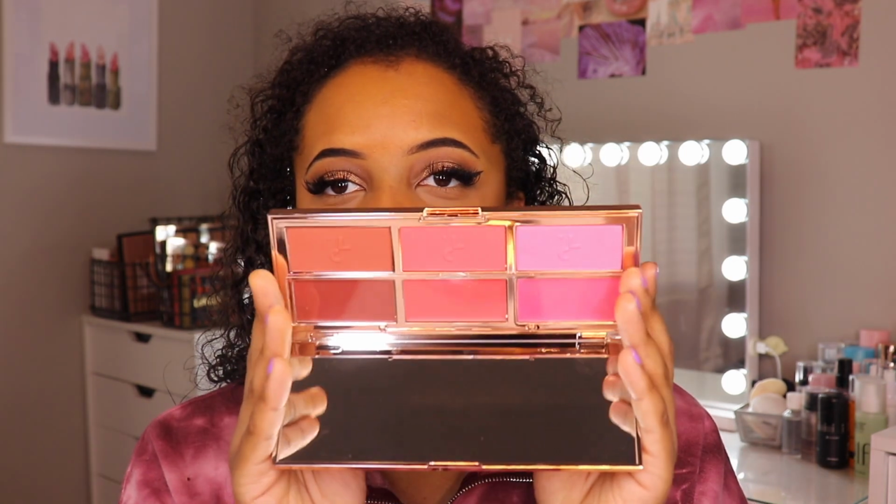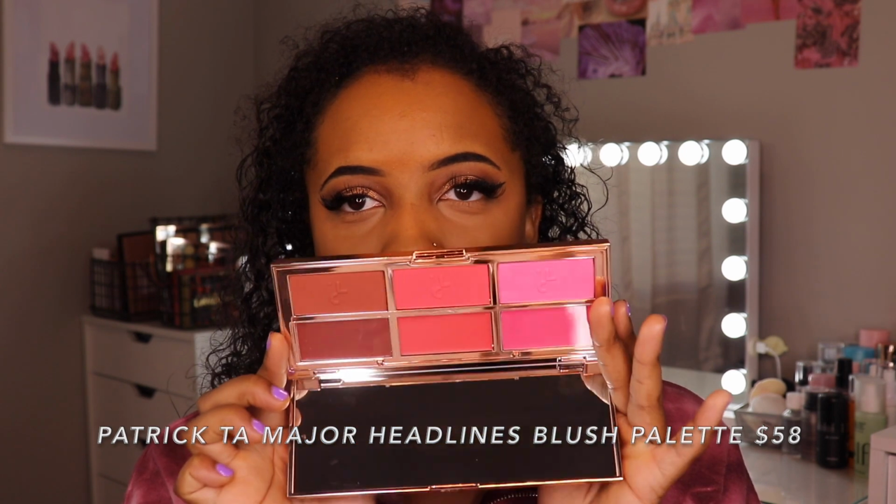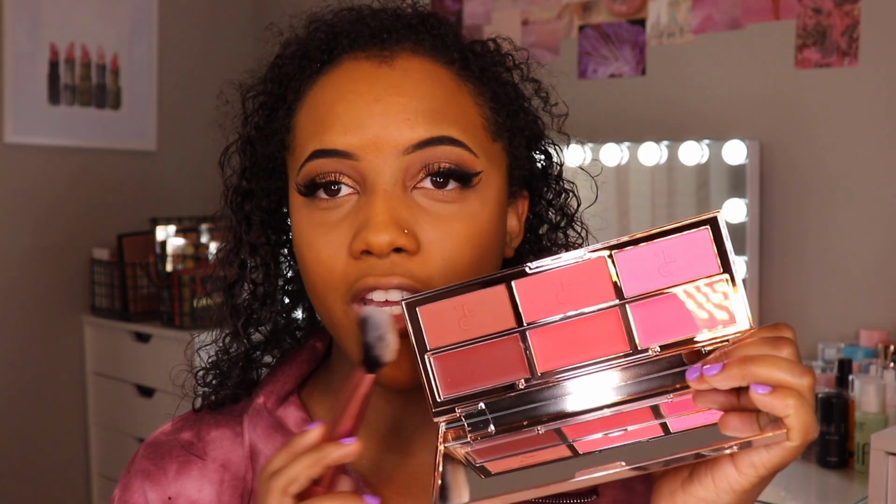Now we're gonna do cream blush. So excited to try this. This is the Patrick Ta Major Headlines Blush Palette. Tell me this isn't beautiful. I've told you guys over and over that Patrick Ta has one of my favorite cream and powder blush formulas. I think that I want to use this color right here. And I love the fact that it has this separator.